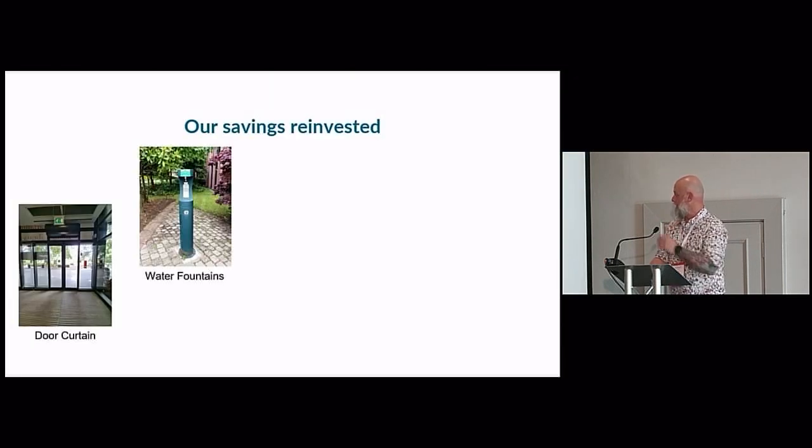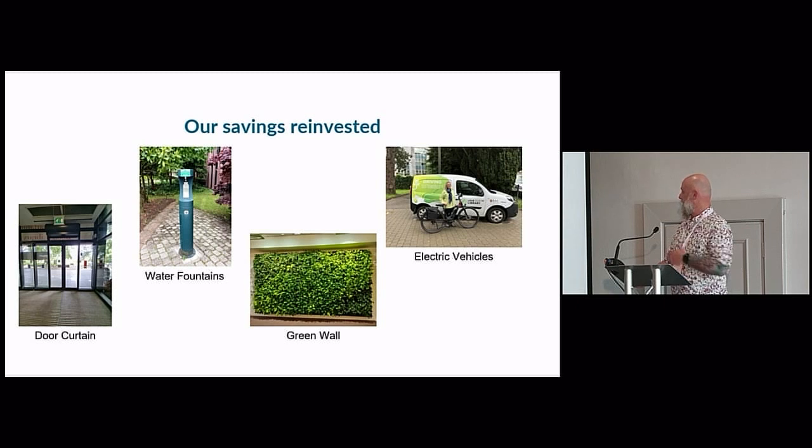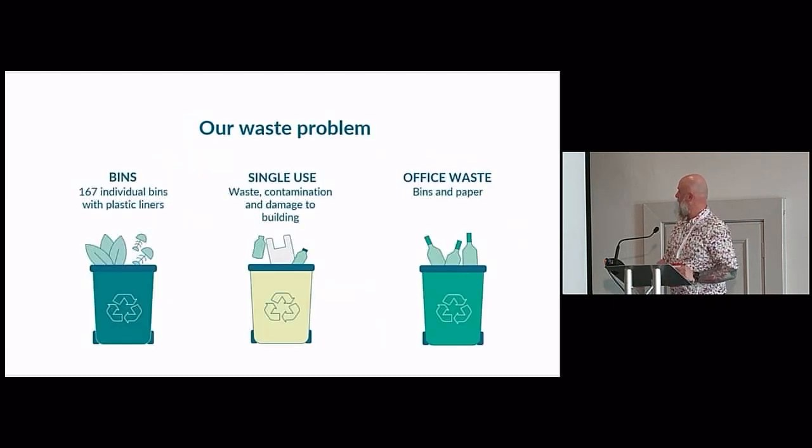So our savings reinvested, there's just some examples of the things we did. Door curtain, water fountains, green wall, and when our van was due to be replaced, because it was an old diesel van, we replaced it with an electric van as well.